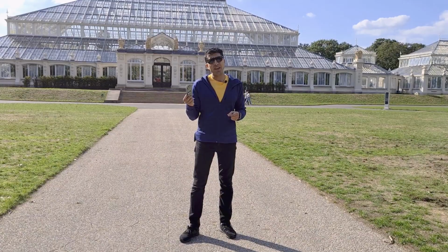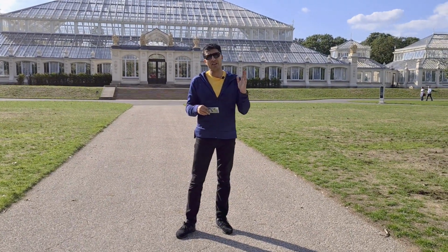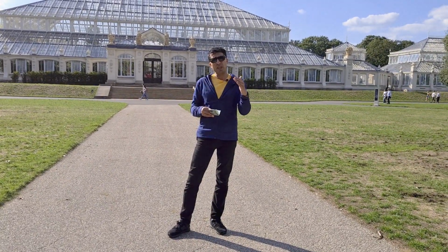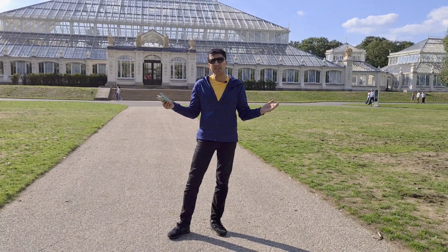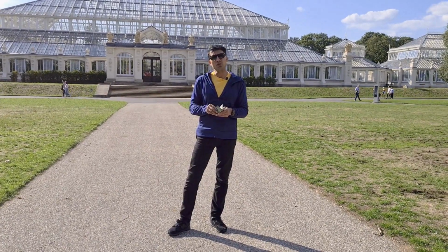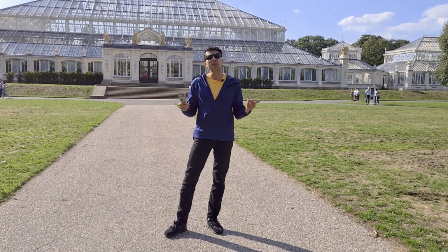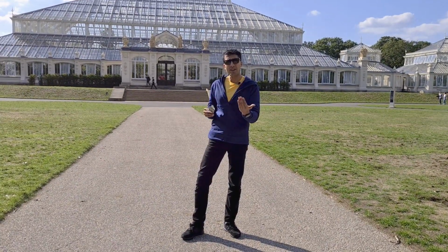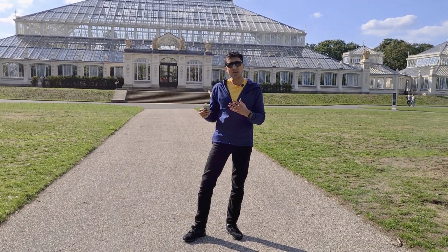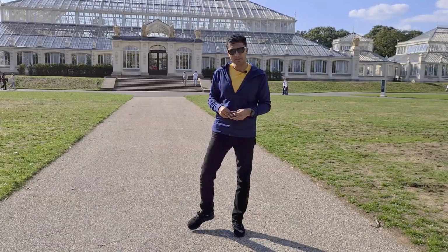I have a map in my hand, so I will suggest that whenever you come to visit this garden, always take a map at the reception, because this map will help you to go through its most famous places, because this garden is very big. It's not possible to go through all the places in one day, so you can mark down which places you really want to visit. It will make your visit worthwhile. I'm going to go behind the camera now and show you the different parts of this garden, so you will have an idea of what I'm talking about and how beautiful this garden is.